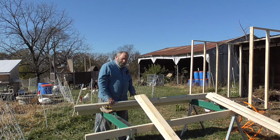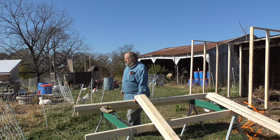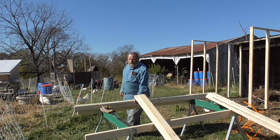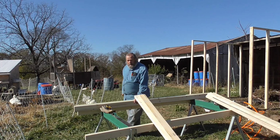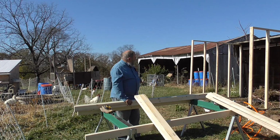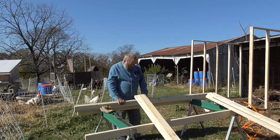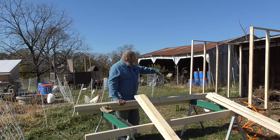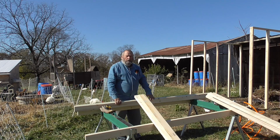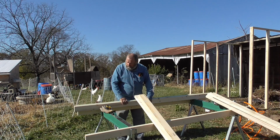Thinking about seeing if we can't integrate that mobile coop into it somehow, but we'll go with what we got planned now, and if we can change it later, we may fudge things around a little bit. So we got our boards here. We need 2 8-foot long top and bottom plates, and we need 5 stud length pieces of wood to get our 8-foot tall.